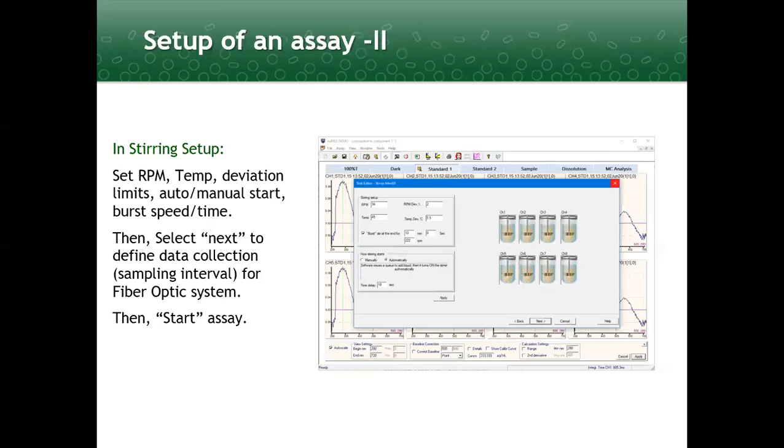After you make that setup, you then simply select next to define then the data collection, the sampling interval for the fiber optic system, and then start your assay. So it very much is like the exact same implementation, if you will, that we've put into the MB8 in terms of the AUPRO software. The one new additional feature is that ability to program the burst rotational speed.